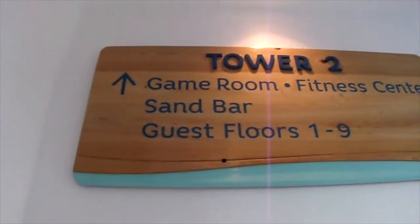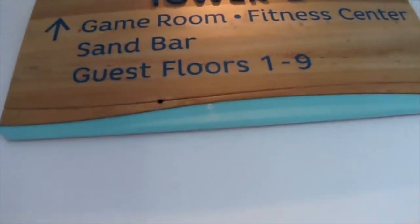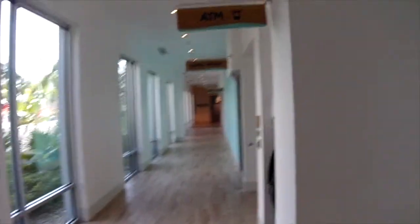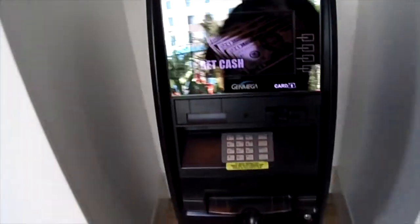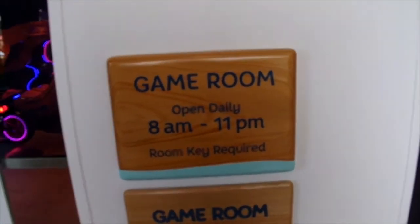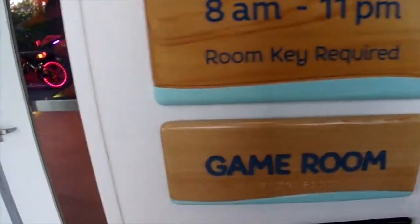And then I'm going to take this hallway display where it says Tower 2, where we're located. I'm going to go to the game room first, then the fitness center. Where I was just at was a sandbar. Here's the ATM, so if you need money, you can get money out. And this is the game room operating hours, 8 a.m. to 11 p.m. So I'm going to grab my room key here and get in.